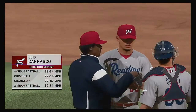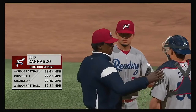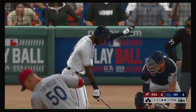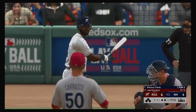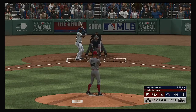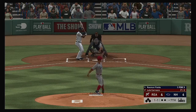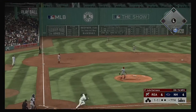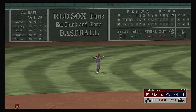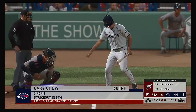Luis Carrasco gets the call from the pen to take over on the mound and start the home 7th. So the lineup flips over, and digging in, Roman Fields. He was a ground out victim last time up. The 1-1 home. This is hit the other way out toward left field. Martini comes in a few steps as he hauls it in for the first out.